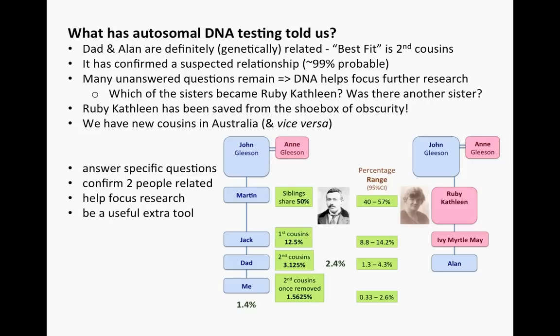Ruby Kathleen, however, has been saved from the shoebox of obscurity. She will never end up in a shoebox under the bed because she's part of our family now, and we have new cousins in Australia, they have new cousins in Ireland, and that is what DNA has done with this particular story within the family.